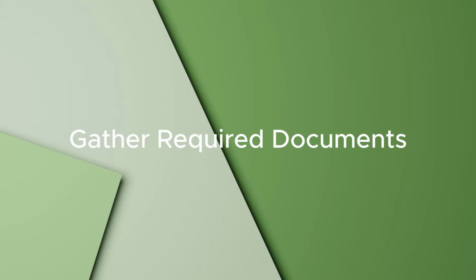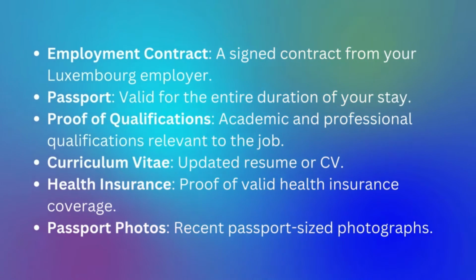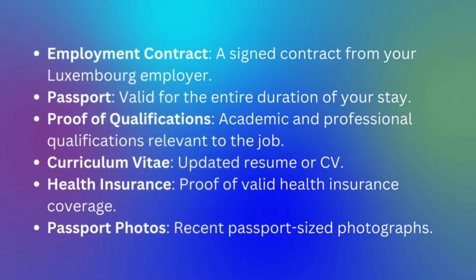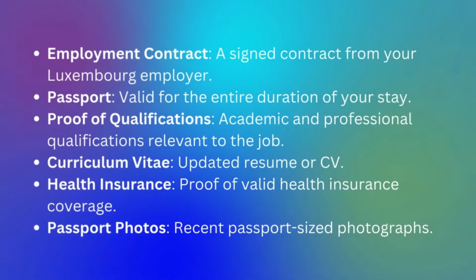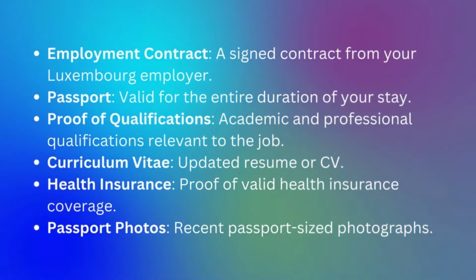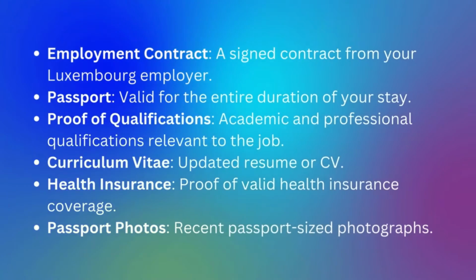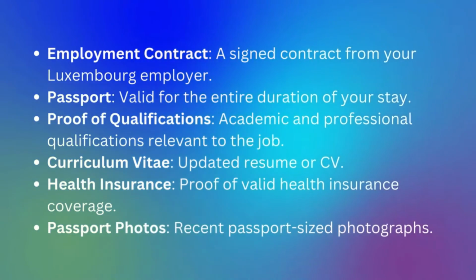3. Gather required documents. Employment contract: signed contract from your Luxembourg employer. Passport, valid for the entire duration of your stay. Proof of qualifications: academic and professional qualifications relevant to the job. Curriculum vitae: updated resume or CV. Health insurance: proof of valid health insurance coverage. Passport photos: present passport size photographs.